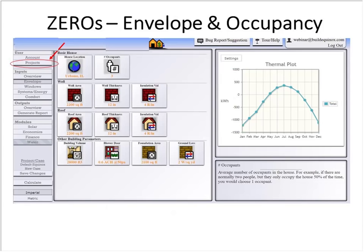I'm not going to go into the details of using ZEROS. You can find that in those handouts. But when you load ZEROS up, you'll see a dashboard that looks something like this. For example, this page shows how to put in the number of people and the location, and there are over 300 locations in here, including China, Europe, Canada, Mexico. So whether you're in Wuhan, China, Aachen, Germany, or Urbana, Illinois, you should be able to find a weather location that's similar to where you are.